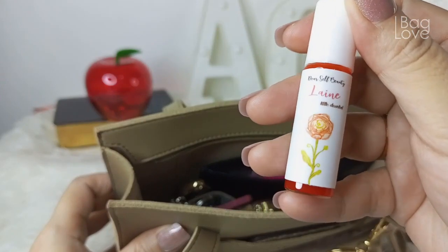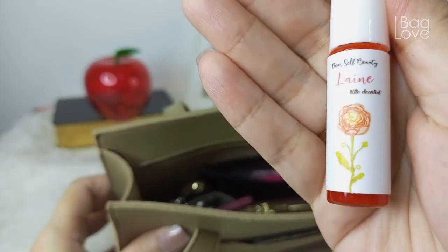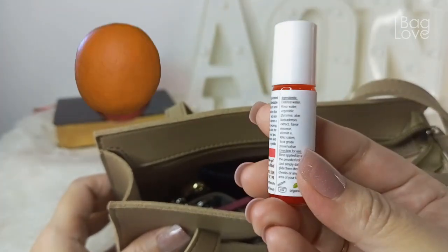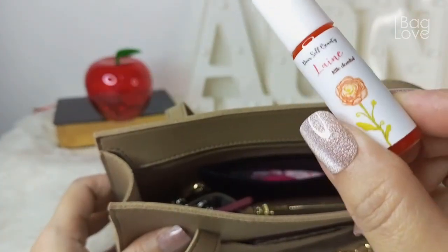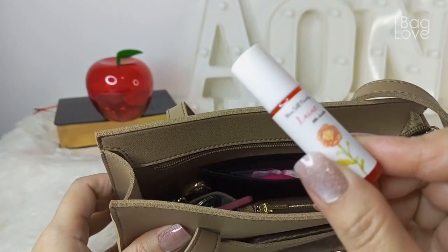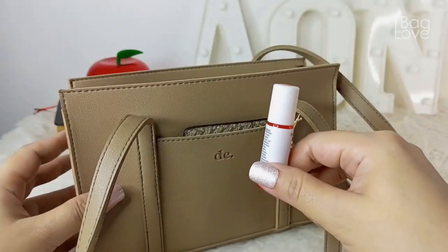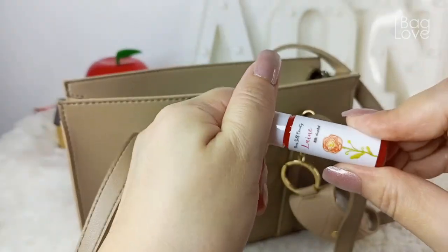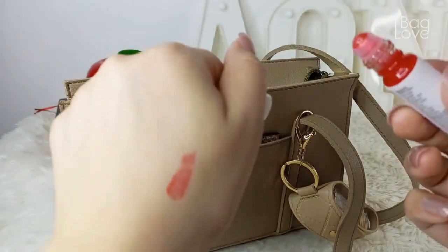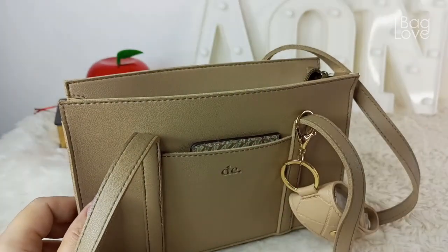This is from Dear Self Beauty. It is called Lane, and it is in the shade Red Coral. It smells like orange. I really like it. And the color is not very red, but it brings out the color in my face. So I like it, like some red orange shade. I'll show you first in case you're interested to get this tint from them, like a reddish orange, and it suits my complexion.